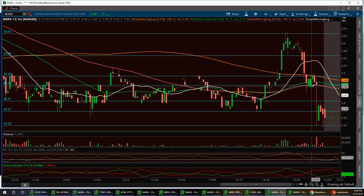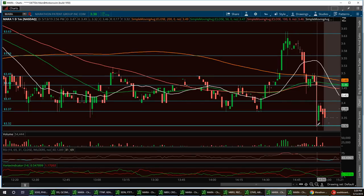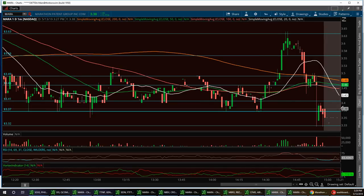And then it bounced down a little bit and bounced back up, and I thought I was going to get a break. And then, bam, this big fat knife came in and brought it back down to 332. I went ahead and got out of it right around the 336 area and took a small loss on it, which is okay with me because I wasn't really heavily invested at 500 shares. And so, we're sitting now at 338.